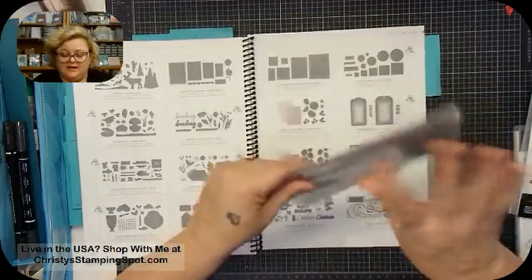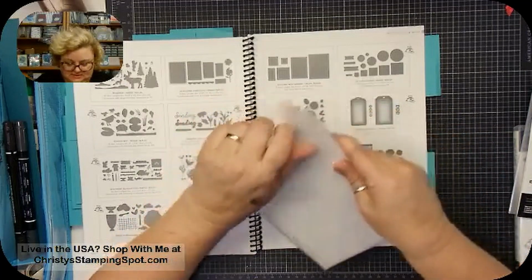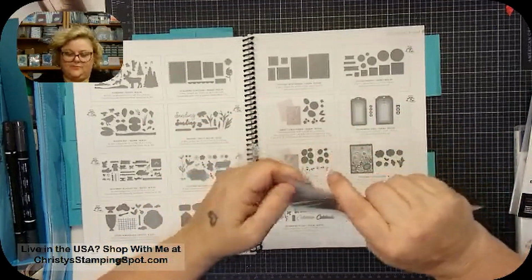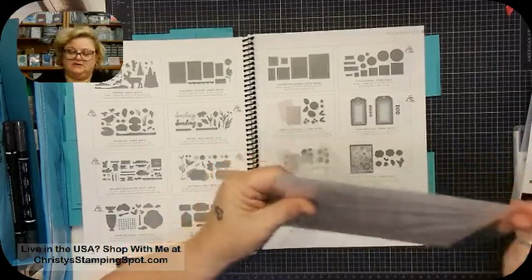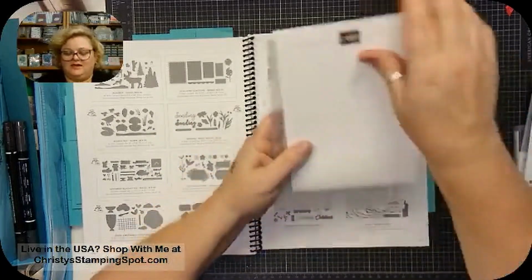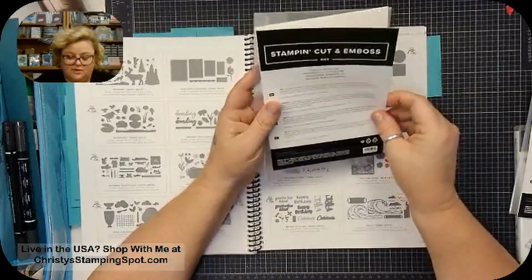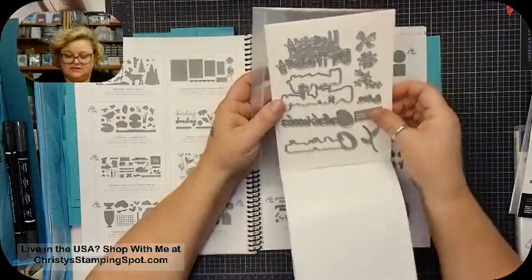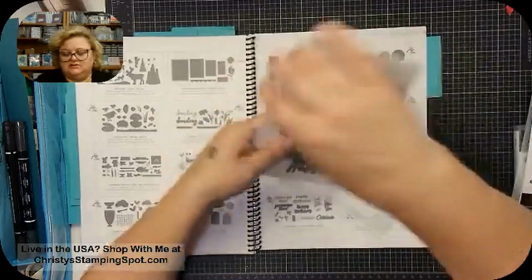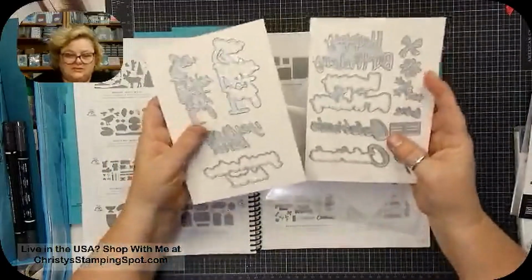And then the, I wanted to say, I think this is even more exciting than the nested essentials dies. These ones are words. I know I love words. I love it when they cut out words. Okay, so these are 14, and oh my gosh, look guys. See, it's a double pack. I'll definitely be showing these.